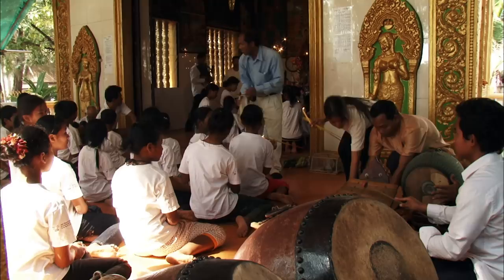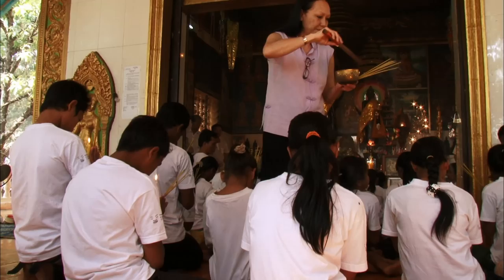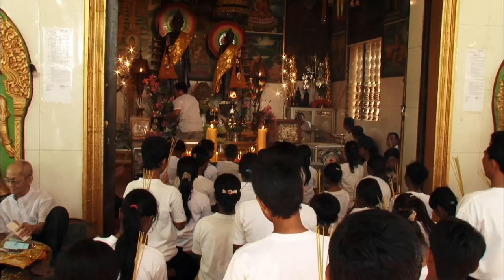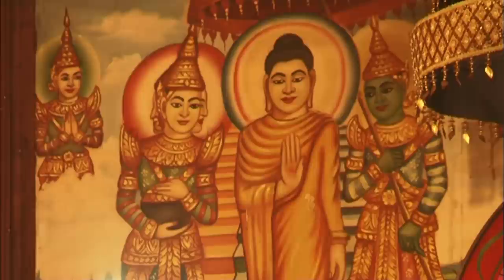This animist foundation, combined with Buddhism and Hinduism, explains the mystic attitude of the Khmers towards the harmony of the cosmos. Most believers hope that their prayers and offerings will ensure them a future life free from suffering. They are good at adapting to obstacles and are resigned to their fate. The Cambodians are a people steeped in spirituality.